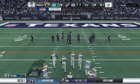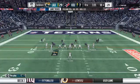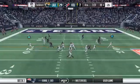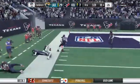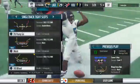In the red zone this time. All right, here we go. Watch it now, Barney. Back to throw here. Caught out left side by Robinson. A solid pickup at 13 sets him up 1st and goal.